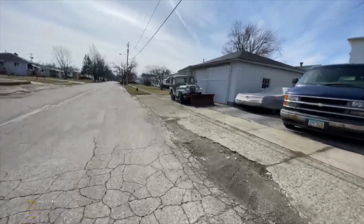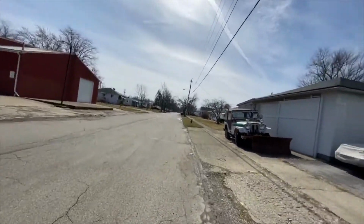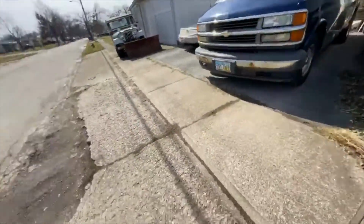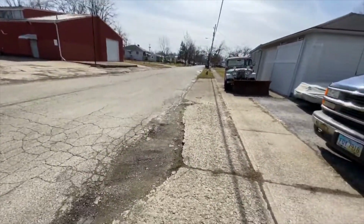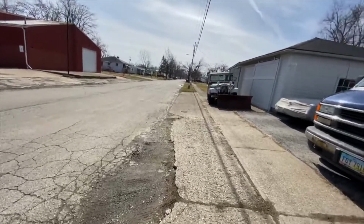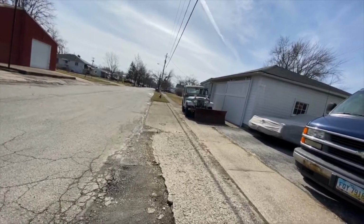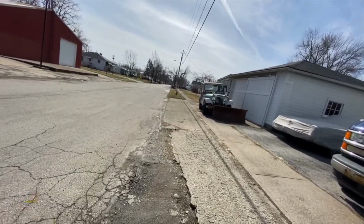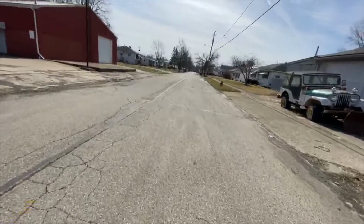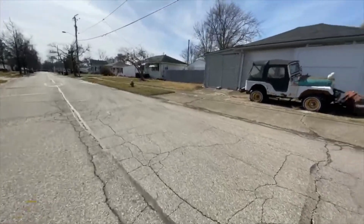There's a dog down there. Is it chained? I'm gonna assume the dog is chained, but it's staring at me, so I'm gonna kind of get out of the dog's view. Dog blew my cover. I like how the Jeep's turned into like a snowplow. Dog staring me down. I wish I could tell if it had a chain on it. Dog don't care. He would have run this way.